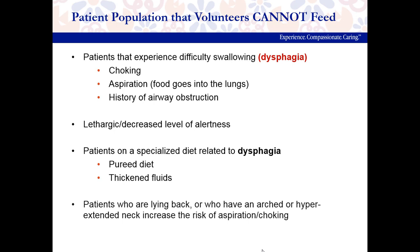Another group of patients that we could not feed as a volunteer would be patients who are lying back or have an arched or hyperextended neck. And what this does is this opens them up to the potential for aspiration. Remember, aspiration is where food or fluid inadvertently falls into the trachea or windpipe, eventually leading into the lungs. So for those patients, we would not be able to feed them.